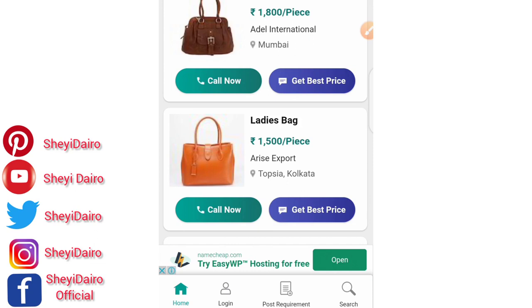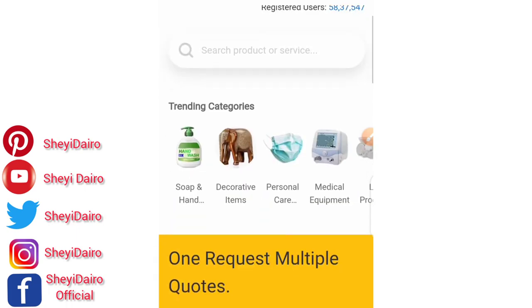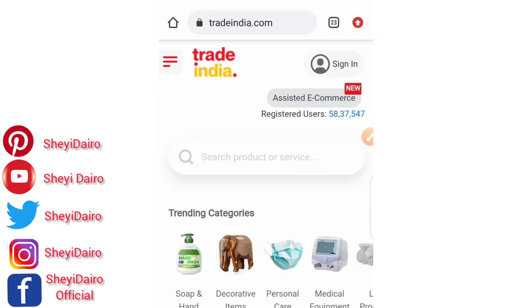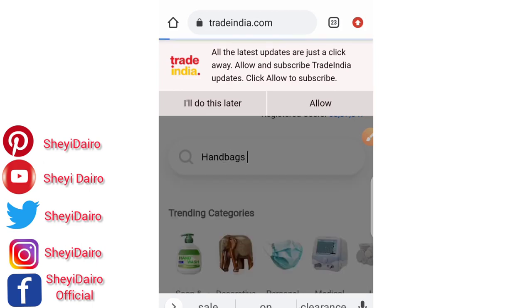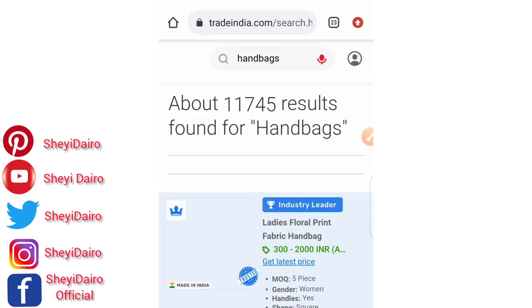So then the next one is tradeindia.com. For instance, now I can search for handbag again. Handbags, search. Great, look at it now.